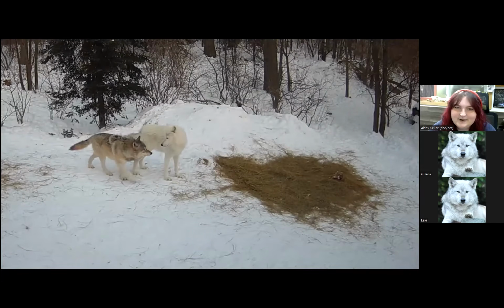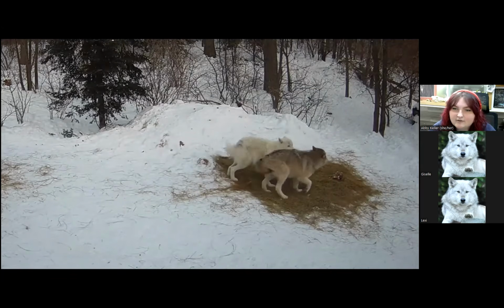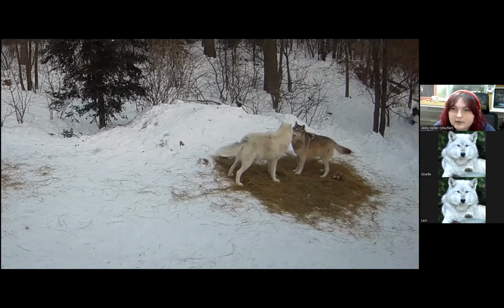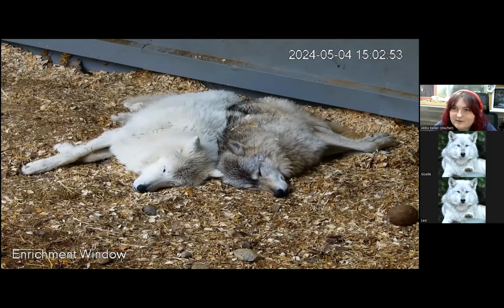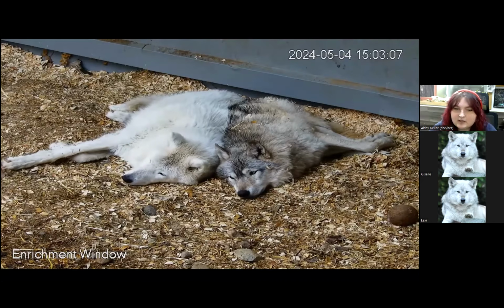That being said, this past couple of months in particular, we have been noting a lot of increased confidence from Grayson. And that seems to translate to some more social interactions between himself and Rieka, a lot more face-to-face interactions, which seem to point towards a little bit more of a strengthening bond between those two. We also saw this earlier this month of her and him just resting right next to each other, touching, again, that resting in proximity that typically points to a stronger social relationship.